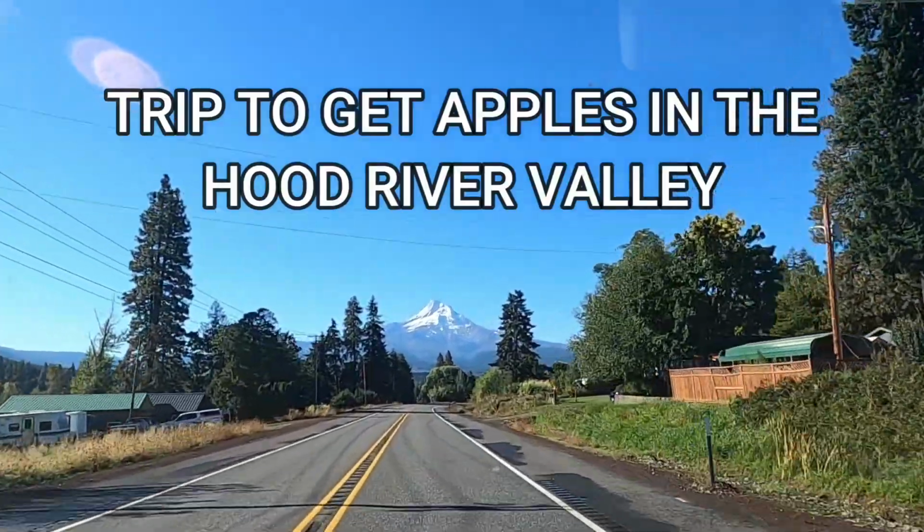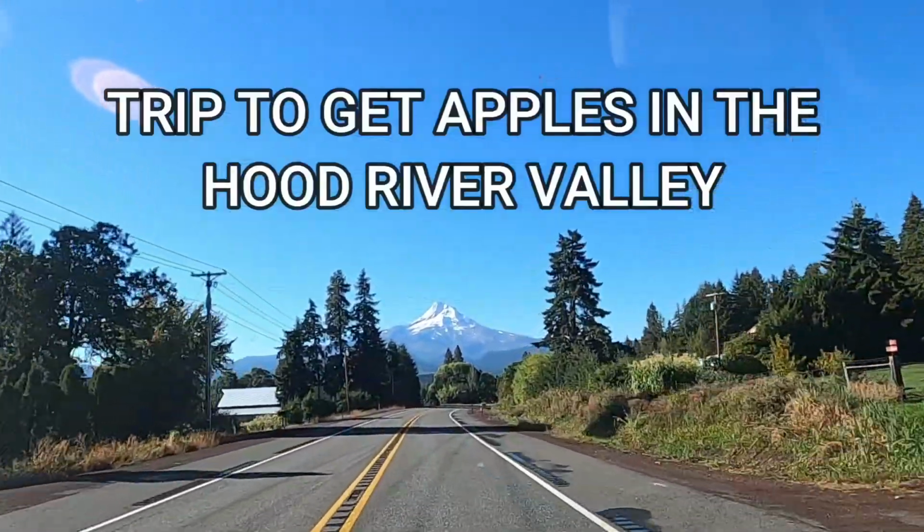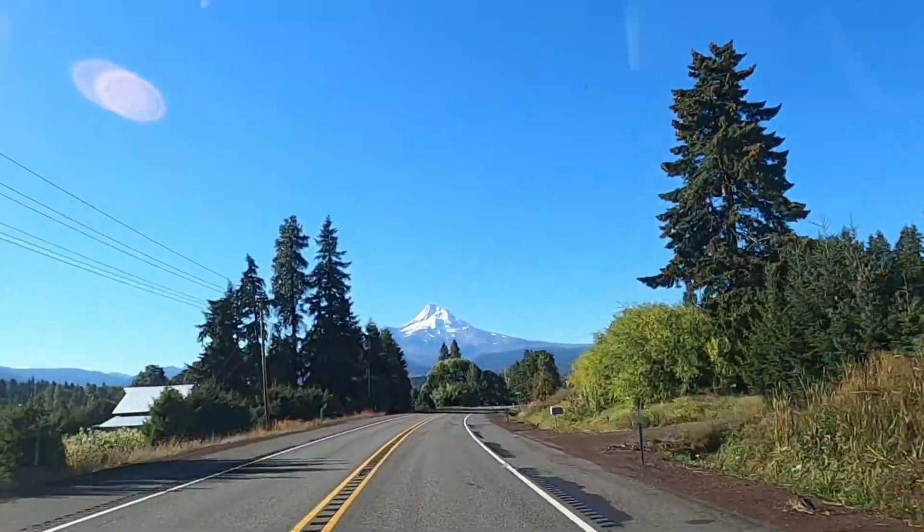There's Mount Hood this morning. It got a new shower of snow up at the top. Fall is here.